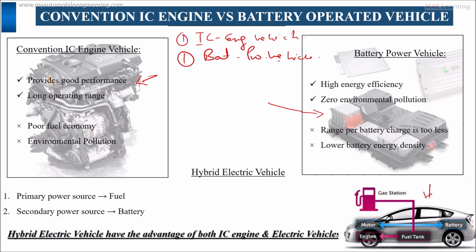Now, what is a hybrid electric vehicle? The third one, the hybrid electric vehicle, is like having the best of both worlds. In this image, you can see it has one primary source, which is the fuel; this portion is the fuel area. The secondary source is the battery, which is available somewhere here. This is basically called a hybrid electric vehicle. We will discuss more about it in the upcoming lectures.